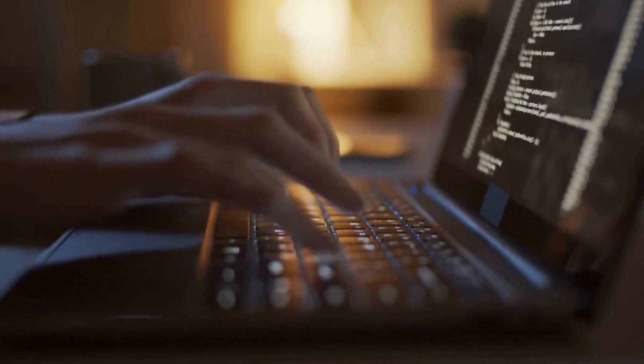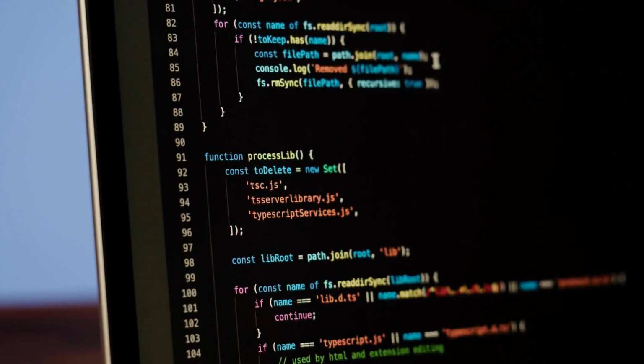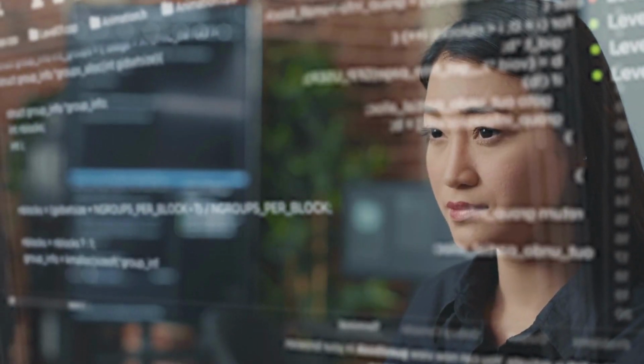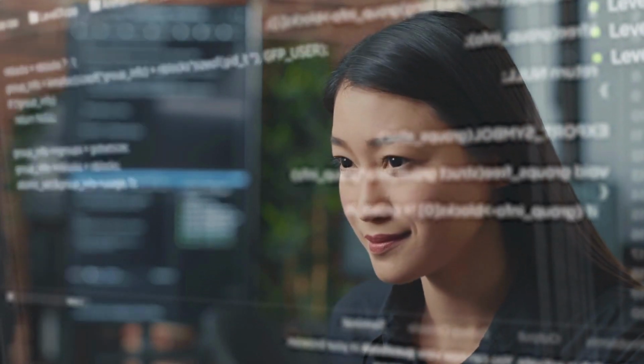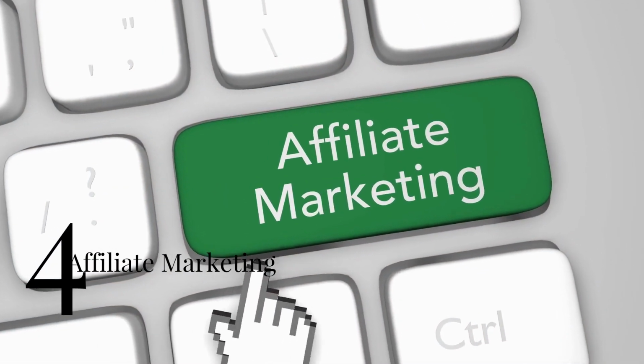But in order to get started with chatbot development, of course, you will need some sort of expertise because it's not as easy. But obviously, when you have that programming knowledge and expertise with things such as APIs, when you learn that, which actually won't be too difficult to learn, once you have the basics down, ChatGPT can help you generate responses and automate certain tasks for you. Now, number 4 on the list is affiliate marketing.